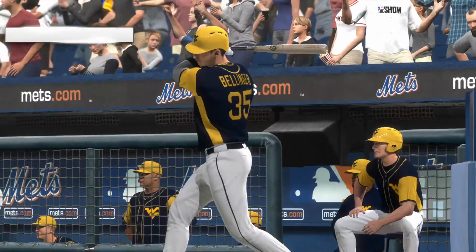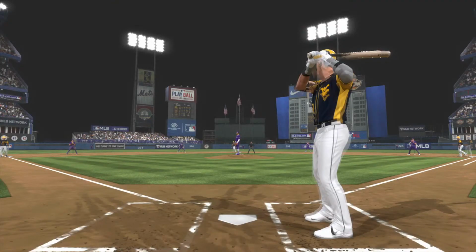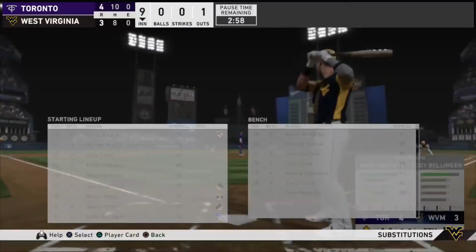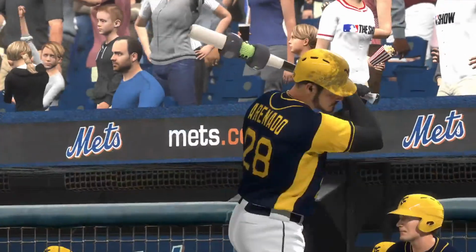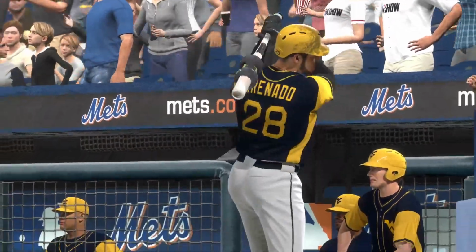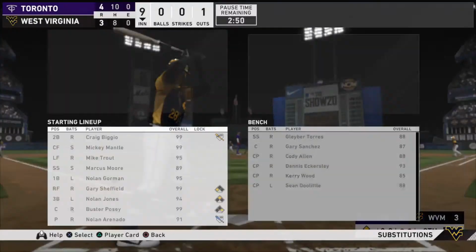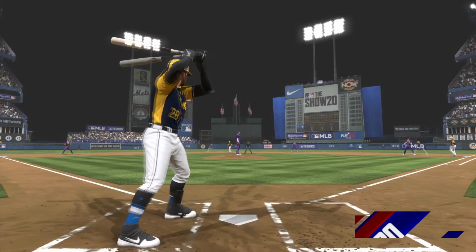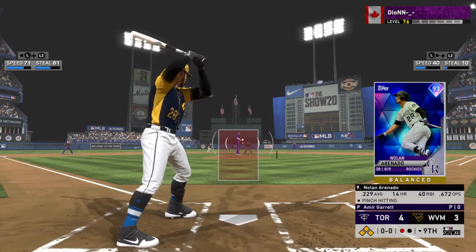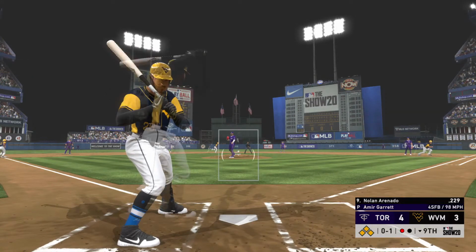Cody Bellinger will be called upon here to hit with the game on the line. Cody Bellinger. Nolan Arenado will grab a bat and hit for the pitcher here. A high fastball is in there.